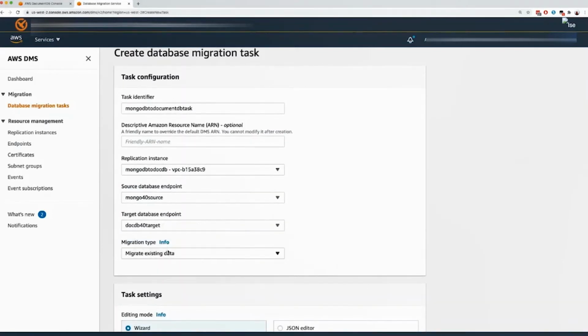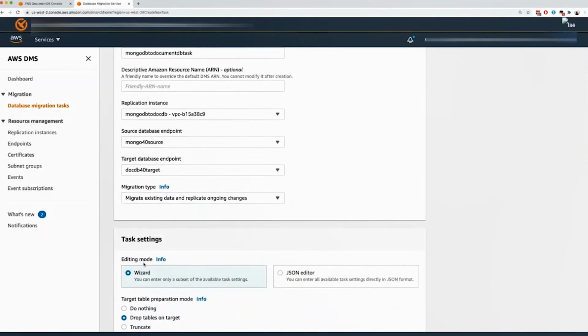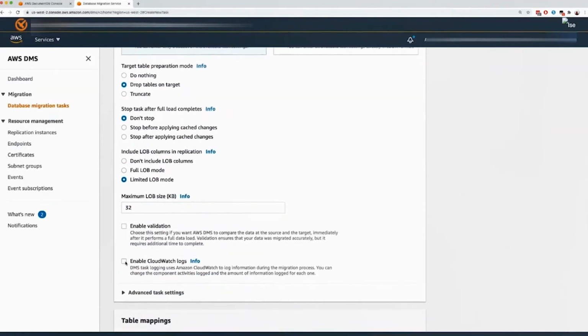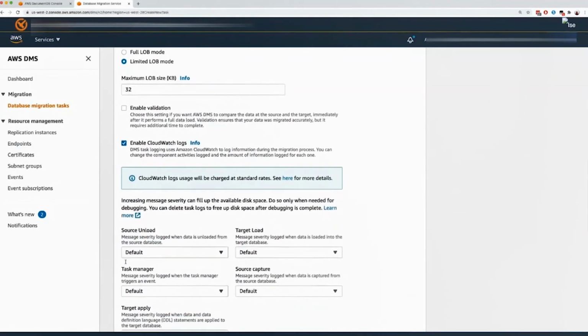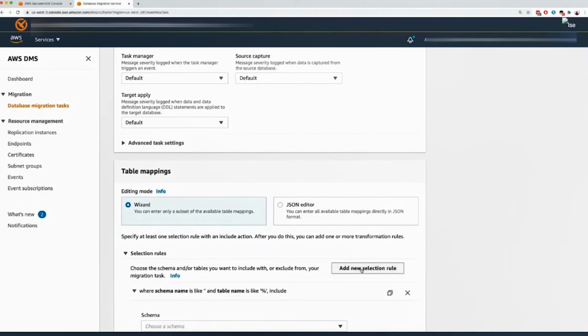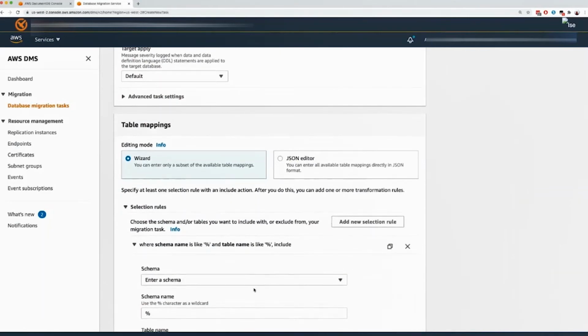I choose the replication instance. I choose the source endpoint and the target endpoint. And for migration type, this is where you need to pick the type called migrate existing data and replicate ongoing changes. You can turn on CloudWatch logs. This will give you logging in case the task fails.